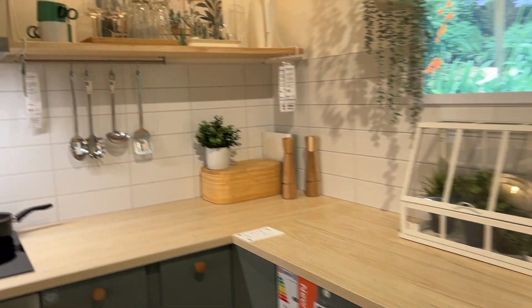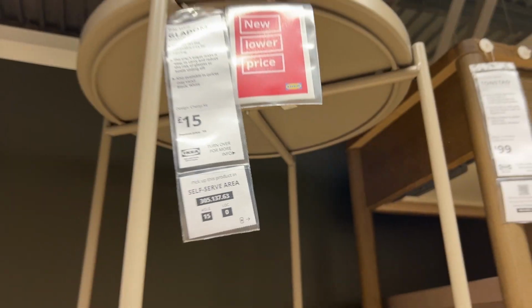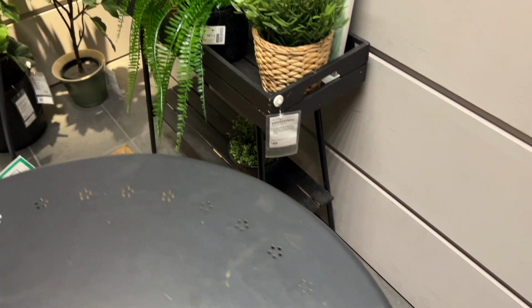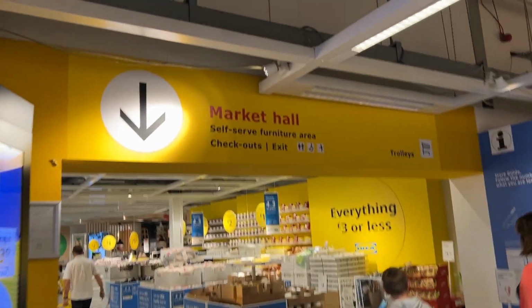I also really liked these lights. These lights have got a real mid-century feel to them. I spotted that table in beige as well, so that's the colour that I might get. Loved this little shelving unit for the garden, but it was super expensive, so I didn't get that.